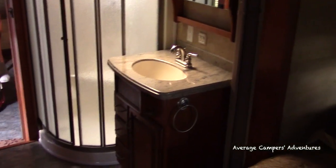Another thing to think about is your shower and bathroom layout. Some of them are separated, some of them are together. Sometimes the sink is in the bedroom. There are a lot of different variations. We have a separate shower and bathroom scenario, and for us, it works out perfectly. This is an example of a shower, bathroom and bedroom combination.